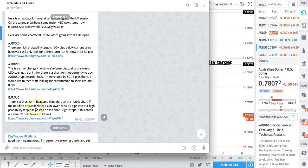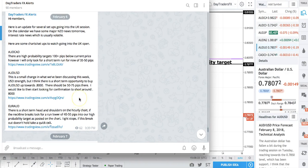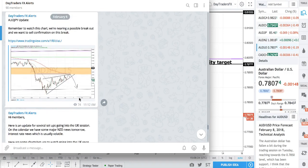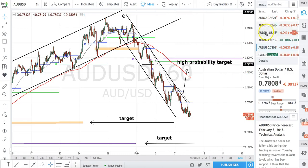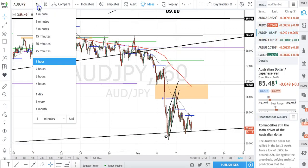We had a little possible head and shoulders on the Euro Aussie, never confirmed, so we never traded it. It's been kind of an Aussie week. We had the Aussie yen right here that ended up working out very, very well. So Aussie yen for this little short-term rising wedge on the 15-minute chart. You can see Aussie yen. This is kind of how that one played out.